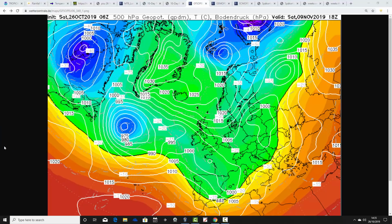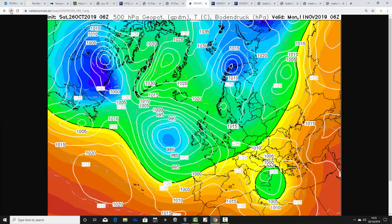So the low pressures and their attendant weather fronts are becoming more centred out to the west of us, as this high pressure up to the northeast is having a really good go at turning wind into the east and pulling cold air in from Scandinavia and northwestern Russia. However, it doesn't quite come off as this low pressure deepens in the Atlantic, throws up another bout of wet weather, no doubt. So as far as we can go, by the way, to Monday, the 11th of November.